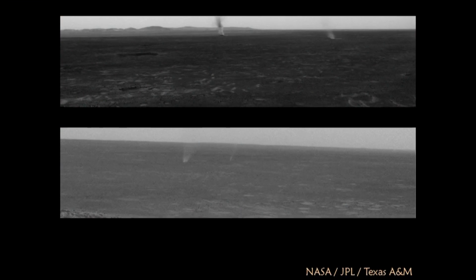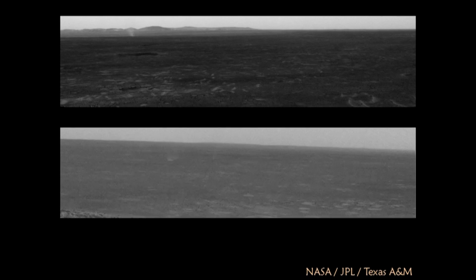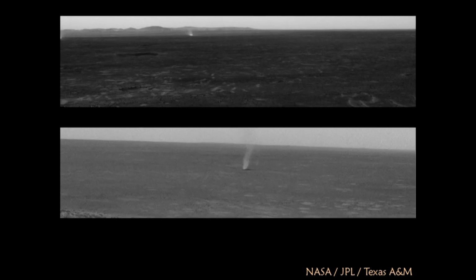Here's one seen from orbit, from one of these orbiters. So you're looking down on it and its shadow here. And these can stretch up to a few kilometres above the ground. And some of the landers have even seen them scudding across the surface of Mars. So these don't last long, but they're pretty vicious. They scour the surface underneath them, and they remove any lightweight material, and behind them they leave dark tracks.